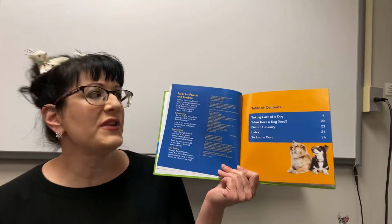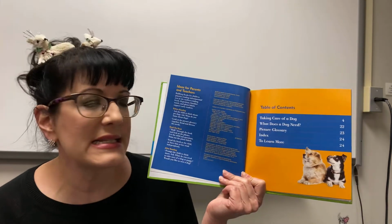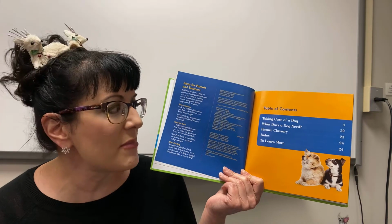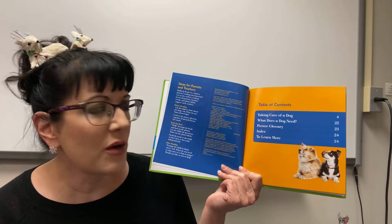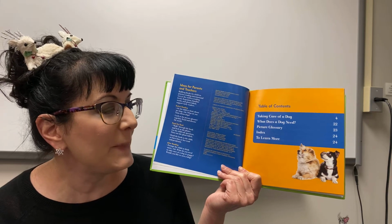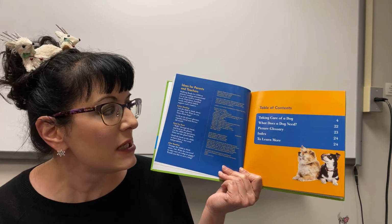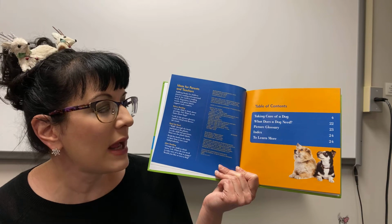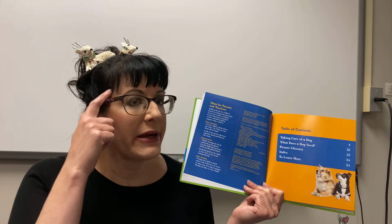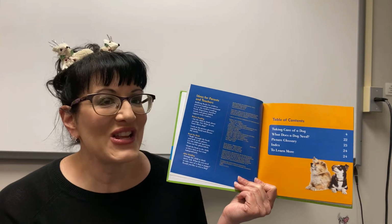Another thing about nonfiction books is they usually have a table of contents. It gives us the chapters and what page numbers we can find them on. So we have Taking Care of a Dog, which is on page 4. What Does a Dog Need on page 22. Picture glossary on page 23, an index on page 24, and To Learn More is also on page 24. So take some good notes in your brain because I'm going to be asking you some questions later about what you have learned from this book.